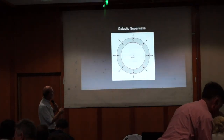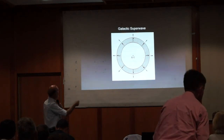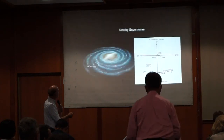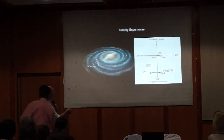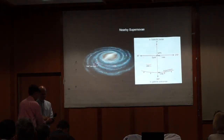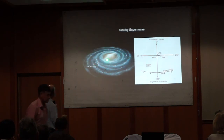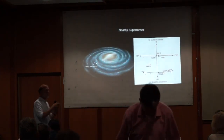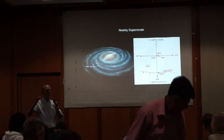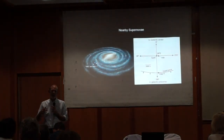And this is a description of the galactic superwave. Cosmic rays moving out as a wave. And so if we are here, and here's the core, this wave would travel out as a spherical wave of cosmic rays. And as it goes out, I found evidence that it was detonating supernova explosions on the way.